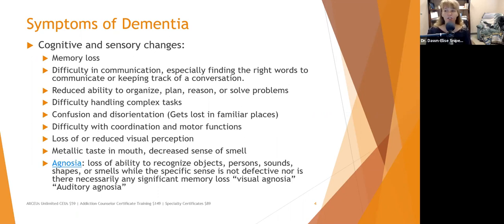Confusion and disorientation, including getting lost in familiar places. Maybe they've gone to the same Walmart every day or every week for the past 10 years, and they go into Walmart and they can't figure out where things are or where they are, or they may get lost in their neighborhood. Difficulty with coordination and motor functions. As this progresses, the brain changes will cause problems with balance as well as some coordination. Now, this is different than Parkinson's disease. There is some dementia that may go along with Parkinson's disease, but this is not necessarily tremors. A lot of it's just coordination, walking, going up and down stairs, those sorts of things.